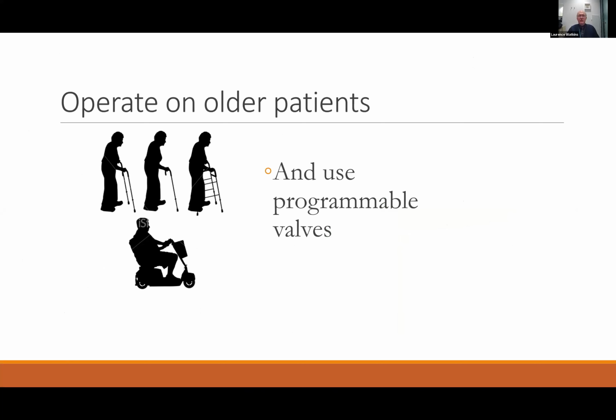The other thing, strangely enough, is that older patients seem to have fewer complications from shunting, which is kind of counterintuitive. Most people assume that operating on older people is going to have more complications, but all the data shows that is untrue. They have fewer complications. And the other thing, as Giorgio has already mentioned, the use of programmable valves seems to have a definite advantage in this condition and this age group.